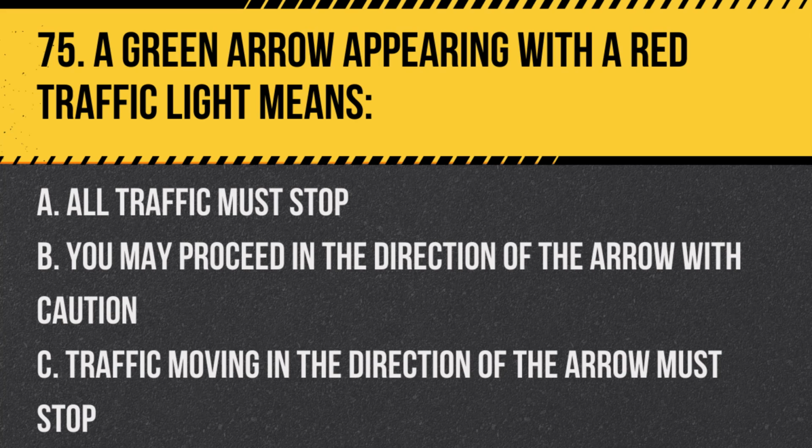C. Traffic moving in the direction of the arrow must stop. Answer. B. You may proceed in the direction of the arrow with caution. This indicates that you have the right of way to make a protected turn in the direction of the arrow.